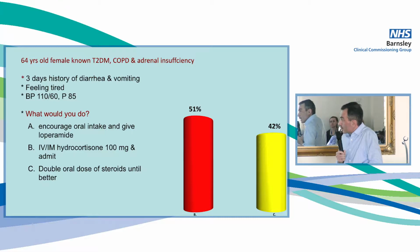Okay, so it's almost half-half. Half of you would give her parenteral hydrocortisone and send her to the hospital, and half of you would ask her to double the dose. The right answer really is B.